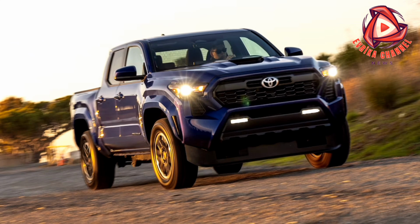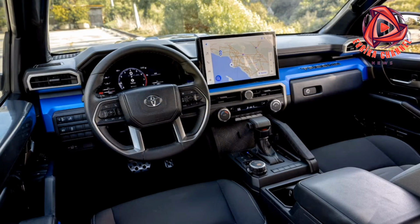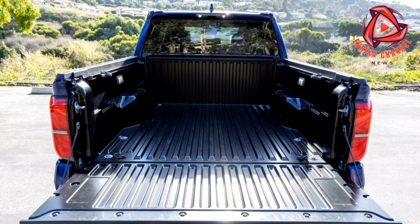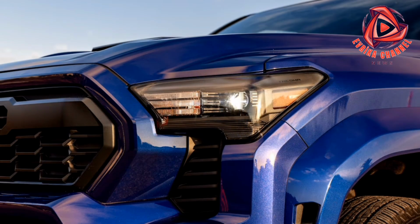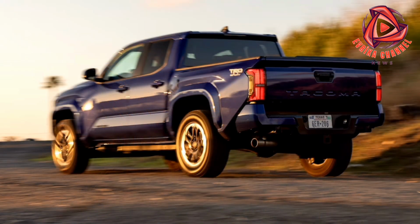TRD Sport trim Tacomas are highly configurable and come equipped with either a turbocharged 2.4-liter 4-cylinder engine that produces a claimed 278 horsepower and 317 pound-feet of torque, or the optional iForce Max hybrid with 326 horsepower and 465 pound-feet. It's one of the few trims that not only offers an 8-speed automatic but also a 6-speed manual, and you can spec either 2WD or 4WD. Toyota does make one restriction: this one's available only as a double cab, crew cab.